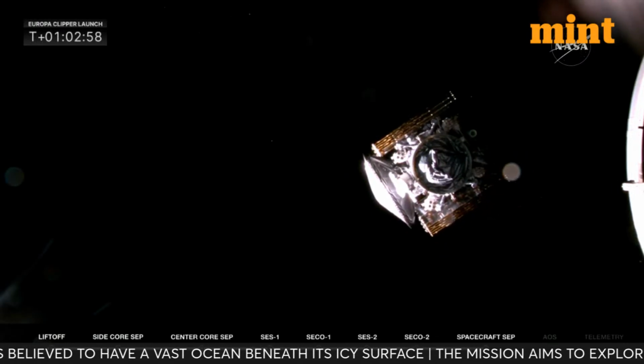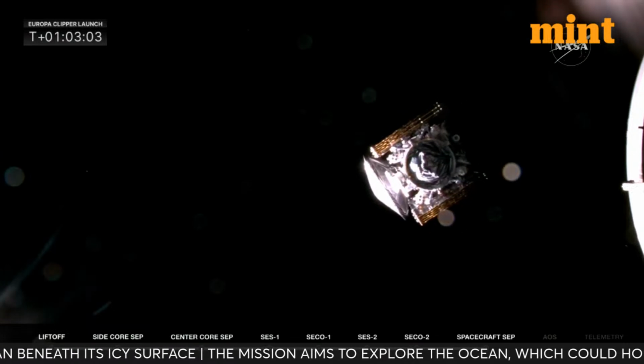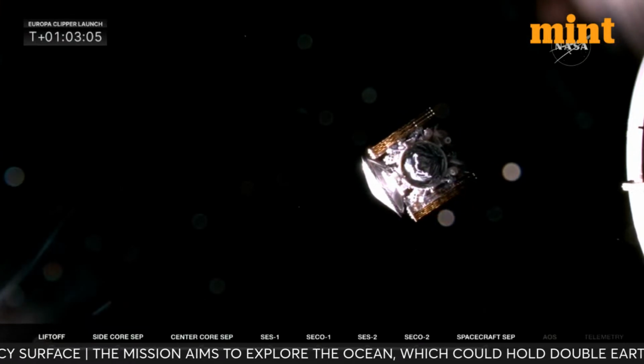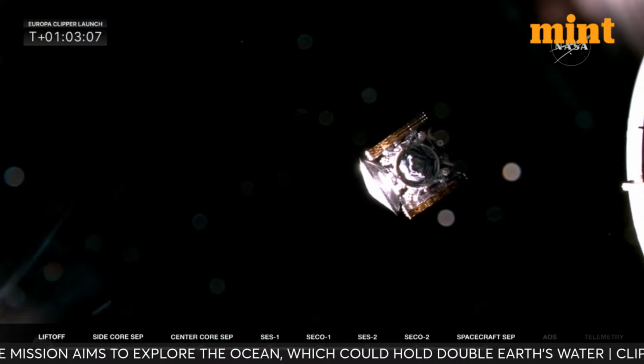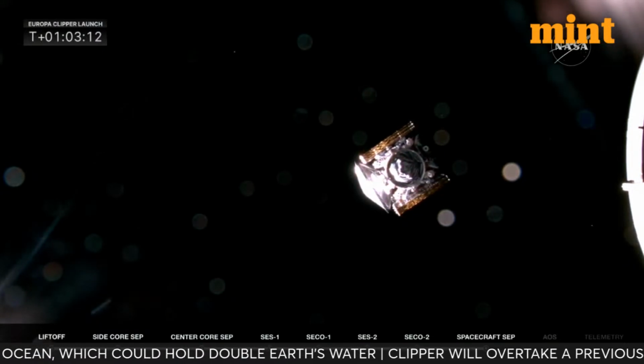Falcon Heavy performed very well today. Teams behind us are clapping and enjoying. That is a beautiful picture. Via the video, we can see that Clipper has successfully separated. Please say goodbye to Clipper on its way to Europa.